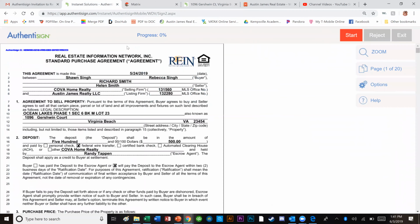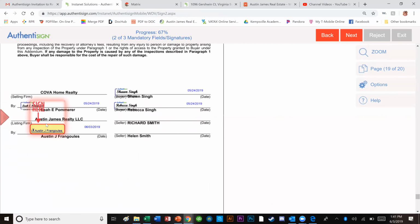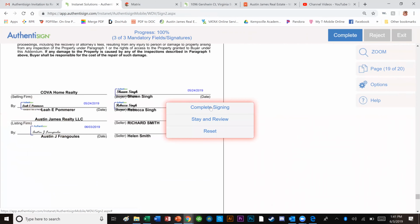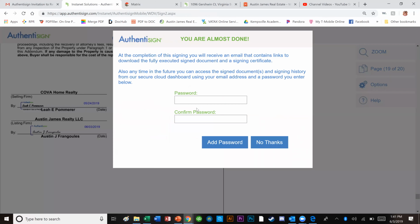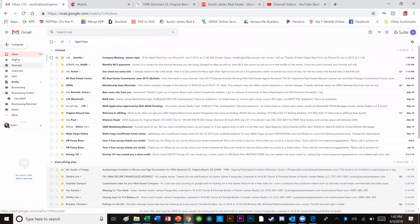All right, so anyways, back to being able to sign it. Now I'm going to click start, and it brings me exactly where I need to sign. Oh, sweet. And this does it for your buyers too. Make sure they click complete signing, and then no thanks, and then they're all done. So from there, you'll actually get an email saying they are done signing. So if we go back to my emails here, soon I'll have something pop up just saying a signature just happened, and that is it.